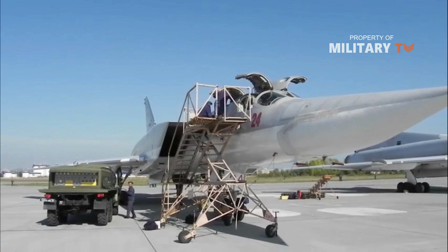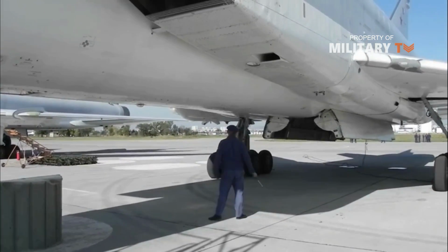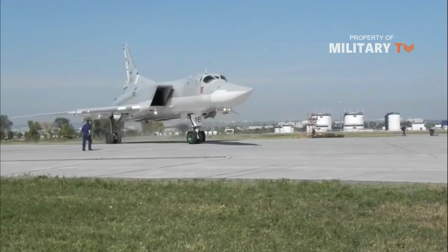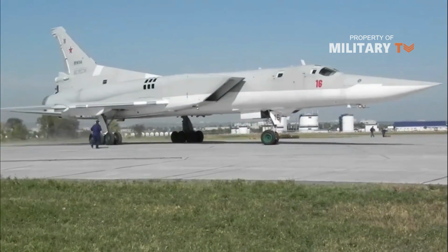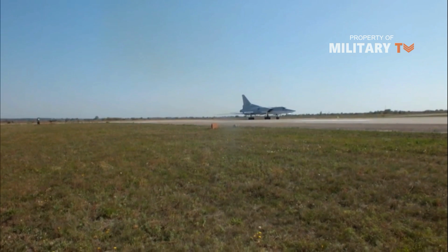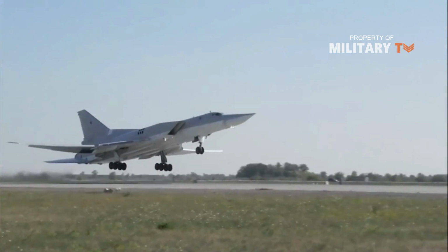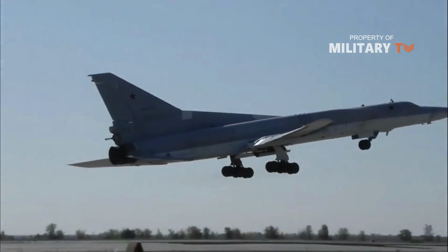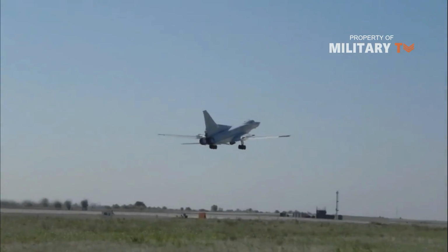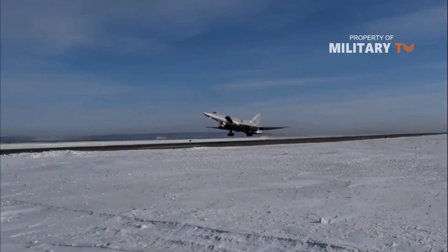Production on the first major production version, Tu-22M2, began in 1972. It was equipped with extended wings and a redesigned fuselage, twin engines, and a new undercarriage. The Tupolev Tu-22M incorporates a long variable sweep wing fuselage design. The aircraft features a stepped cockpit and variable geometry outer wing panels. The tail fin is swept back and tapered with a square tip.